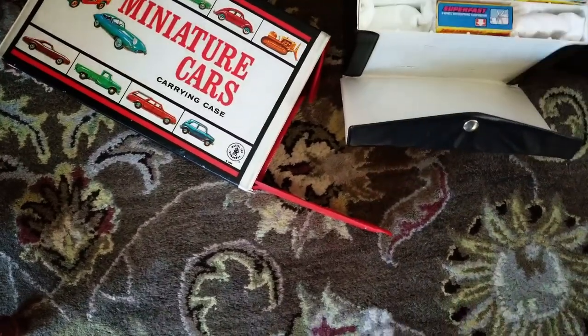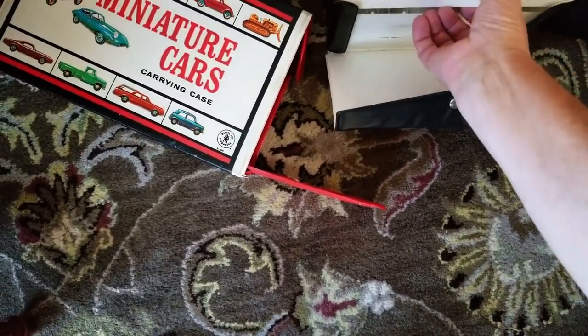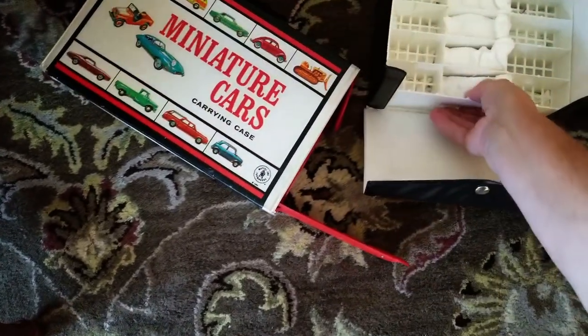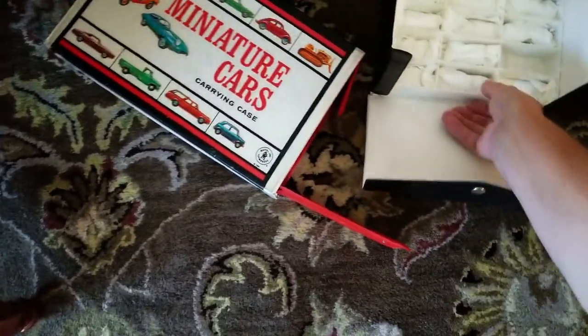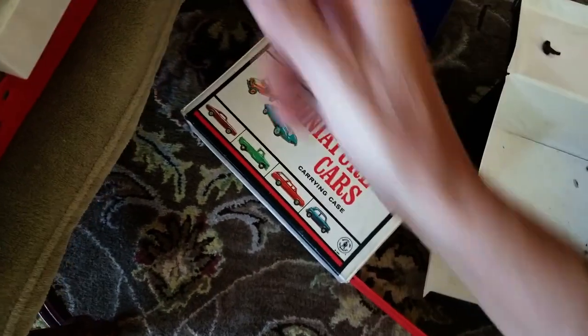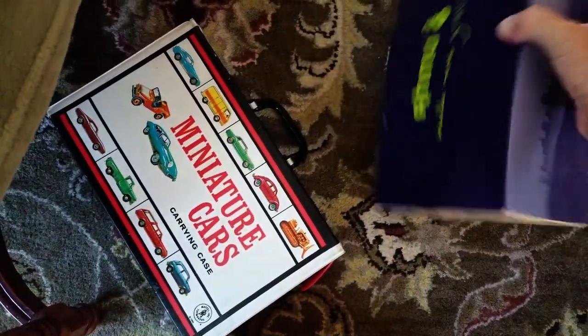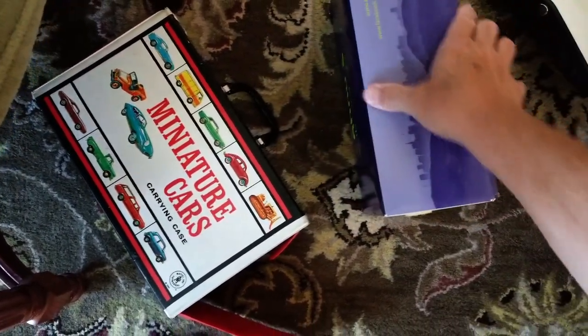What's in here? One of these, oh, and this has Matchbox. Matchbox. Probably. All right, let's stack those up. Very nice. Let's see what's in here. Tape. This one's taped. Knife. Where's the knife?